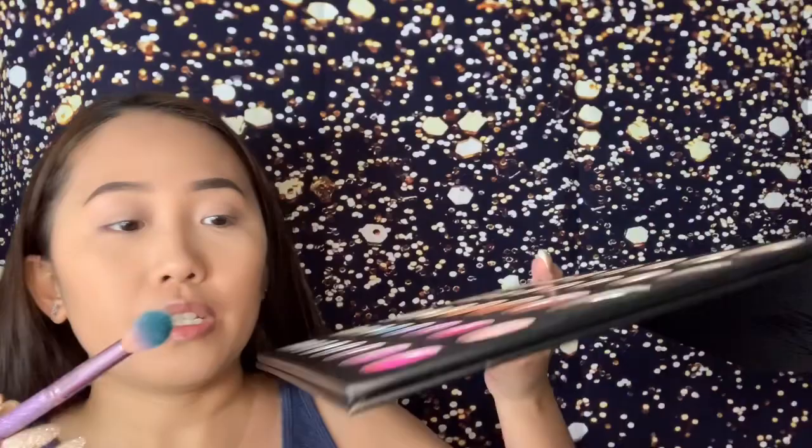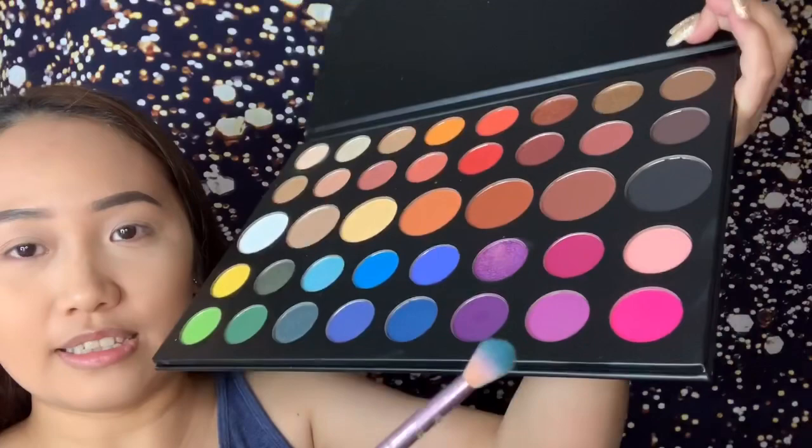So, I will be using this. By the way, I'm using the James Charles palette, Morphe X James Charles. Sorry, I forgot. And I will be using this color here over on top of this part. So, pag ganito lang.